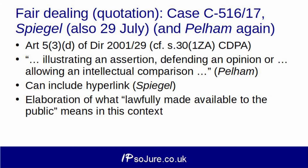Well, the Pelham case crops up again in a different context, side by side with a case involving Spiegel Online, and it involves Article 5.3d of the 2001 Directive. If you don't immediately know what that deals with, and who can blame you, it's allowing quotations, and it has its parallel in the Copyright Designs and Patents Act in Section 31ZA. The presence of Z sections in a statute being a fairly clear indication that it's in dire need of being replaced by something that consolidates everything.